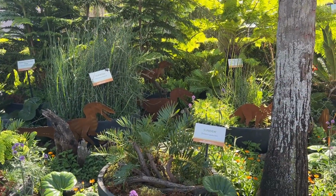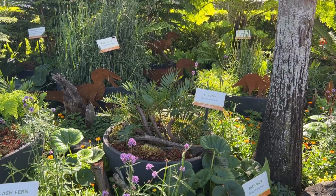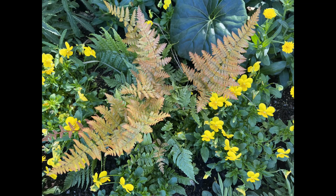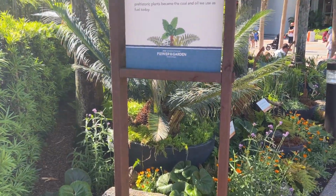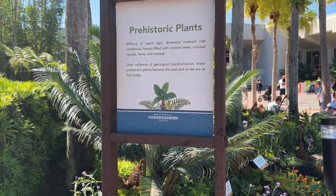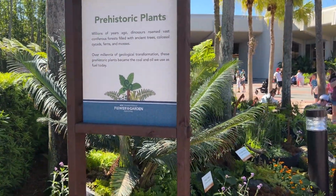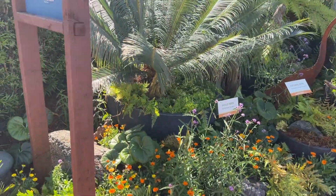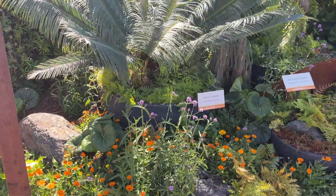I hate to break the news to you, but I don't think those cute, delicate petunias in your hanging basket would have made it. So first off, high five to these guys. Secondly, if you're looking for some low-maintenance hardy plants to add to your landscape, look no further. Cycads, tree ferns, and horsetails are just a few of the prehistoric plants that you will find here.